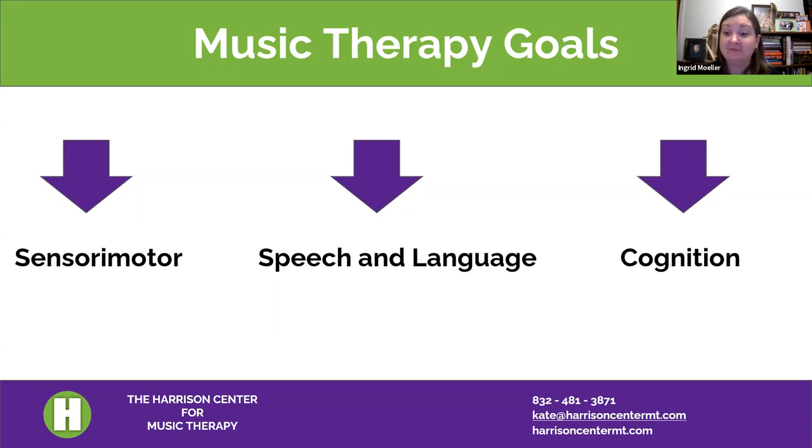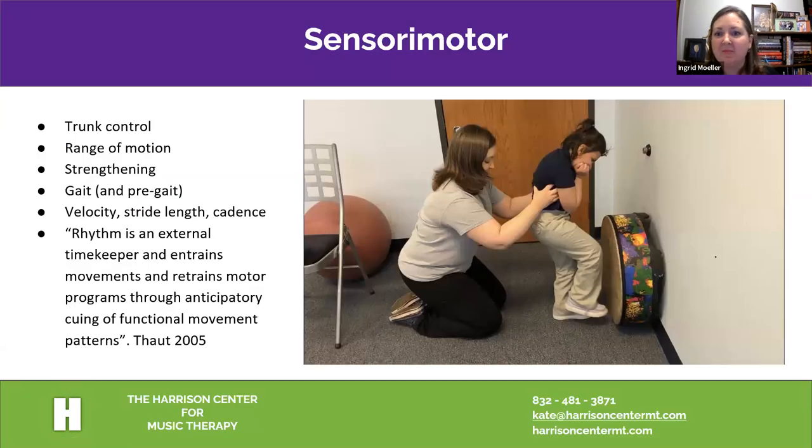And then, for example, this is of interest to y'all. If we determine that our client needs to work on their attention skills, that would fall under cognition. And I work a lot with children on the spectrum, so I have a lot of attention goals. We're just going to run through some of these others, and then we'll spend a little bit more time on the cognition goals. So this is one of my clients, and she, as you can see, is working on a sensory motor goal here.